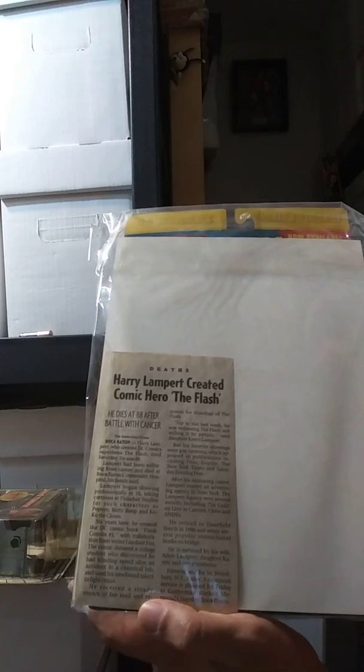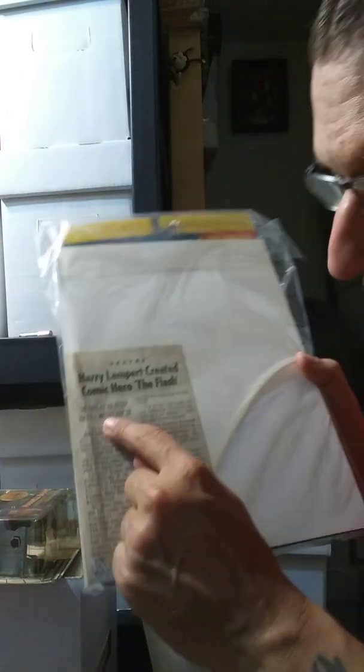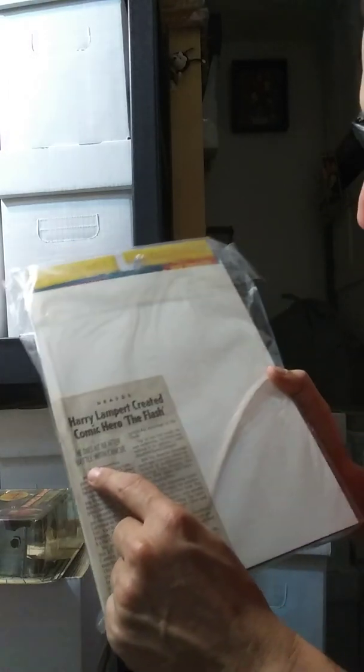And on the back, I actually saved a little clipping. Harry Lampert created the hero, the Flash, and this is when he passed away at 88 years after his battle with cancer.